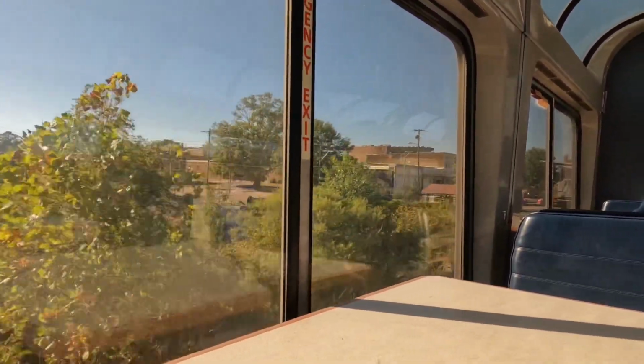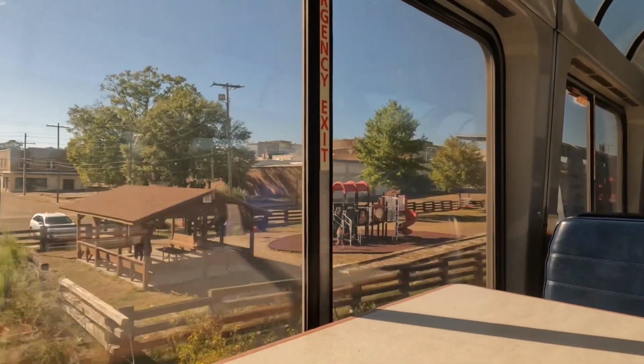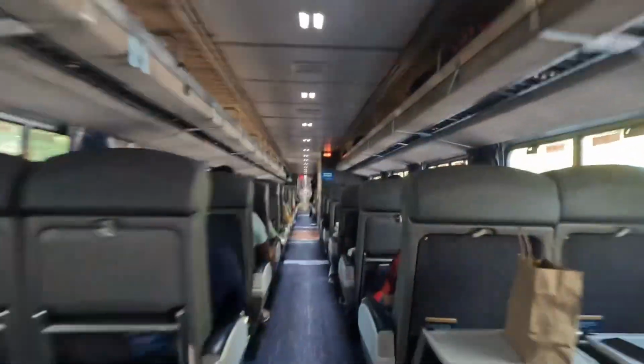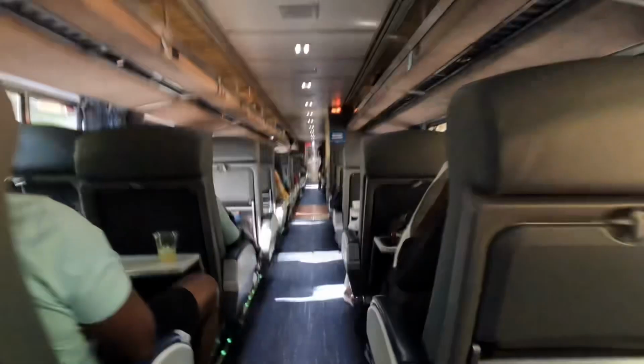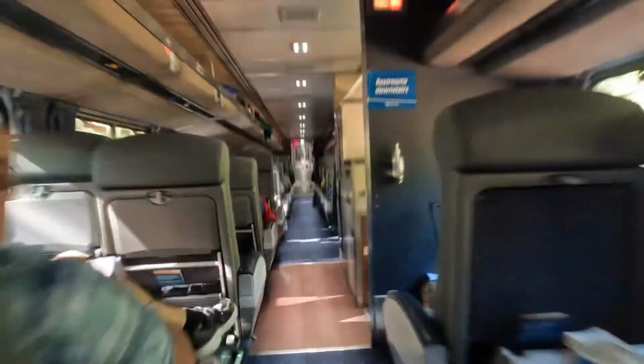Here we are approaching our first and only intermediate stop, Macomb, Mississippi. After we departed Macomb, I went back to my seats in coach as Brookhaven's only about 20 minutes after Macomb, so I decided I'd go ahead and go back to my seat to get ready to deboard.